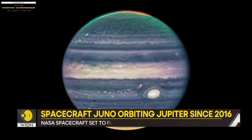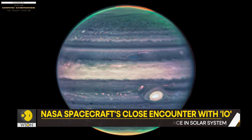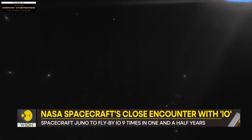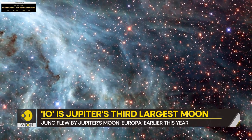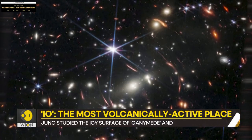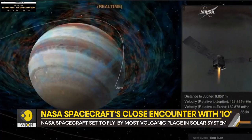The spacecraft flew by two other moons of Jupiter, which are of most interest for scientists. It passed Europa earlier this year and Ganymede in 2021. Juno managed to look beneath the icy crust of both the moons. It also gathered data about Europa's interior, where a salty ocean is thought to exist. This moon intrigues astrobiologists because of its potential for having a habitable zone.